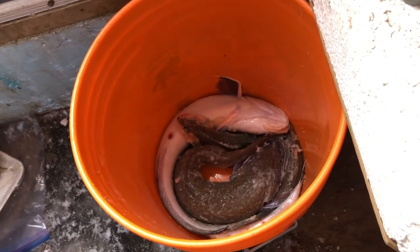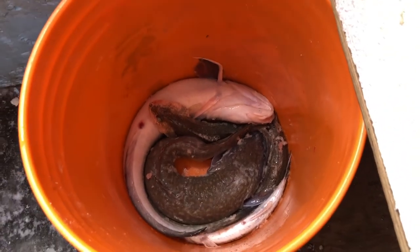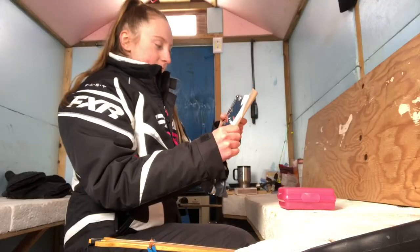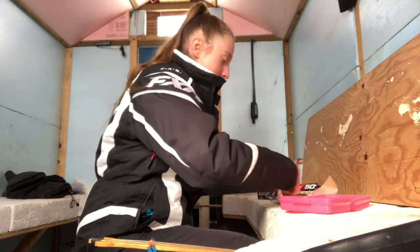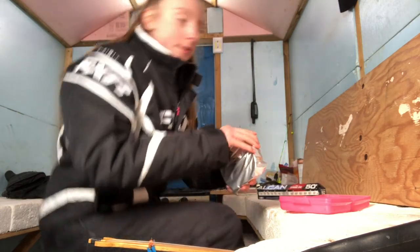So far in the fish bucket, there are two ling and three sauger, I believe. Got grilled cheese here. There you go.